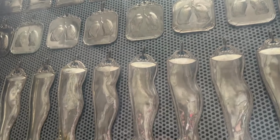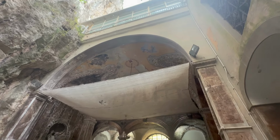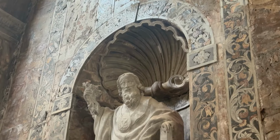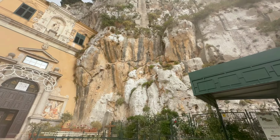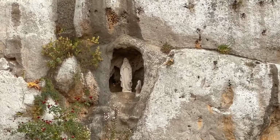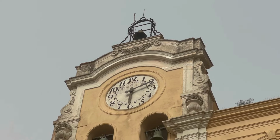She is festooned with little arms and little legs, and miniature kidneys or other internal organs, specially crafted out of silver by people who have survived illnesses or injuries. She has thick sheets of handwritten thank you letters wedged in her hand.